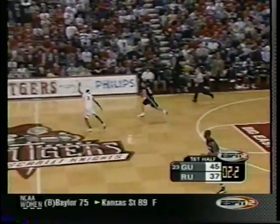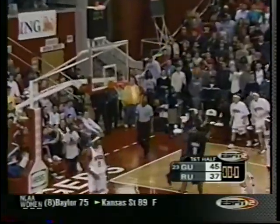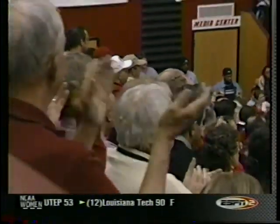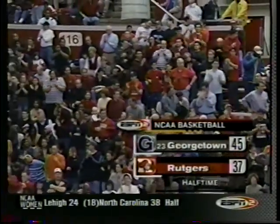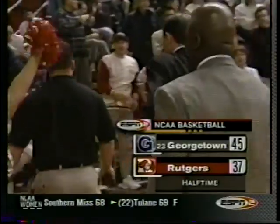Well, Georgetown with Braswell back in the game. Braswell at the buzzer. Georgetown's biggest lead, 19 points. Rutgers has whittled it down to 8, 45-37 as we go to half here. Big East home opener for Rutgers. And let's send you back to the studio and Bob Stevens.